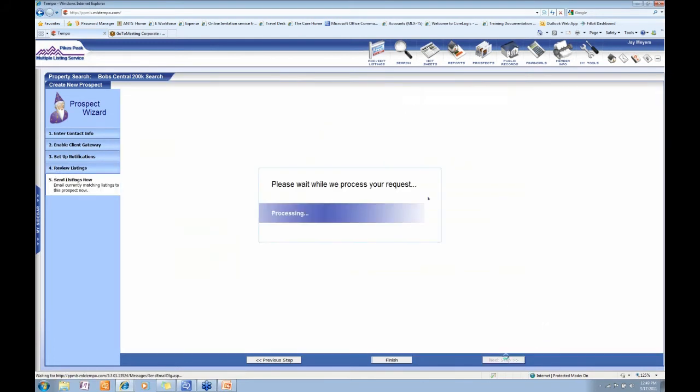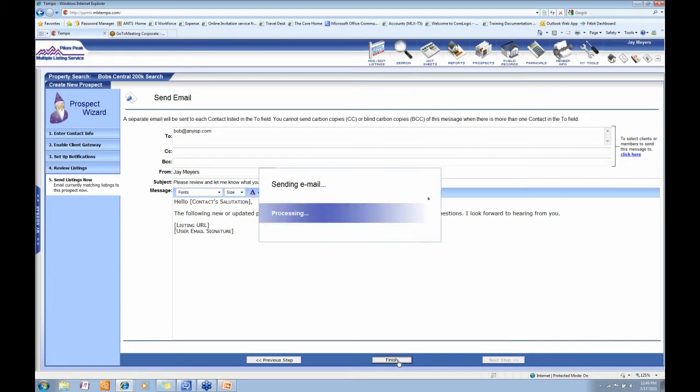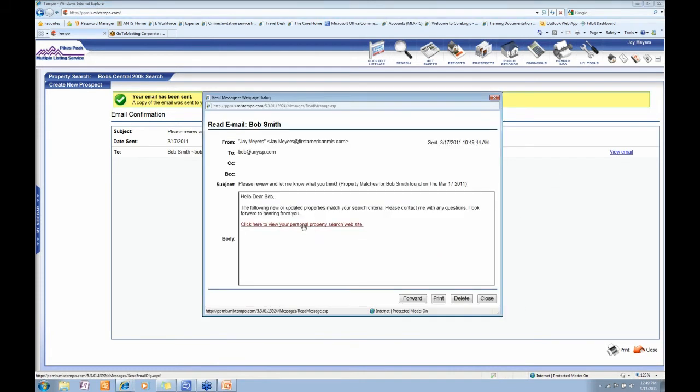The next step is going to send the listings out for you. Here's the email that's set up. If you click on Finish, it's going to send that out, and you'll get a receipt that that message was sent. So you'll see in a second on the screen, it's going to say email sent. You can print that out if you want to. You can also just view that to make sure and click on View Email and click on the link.